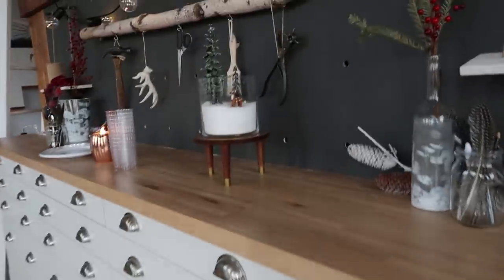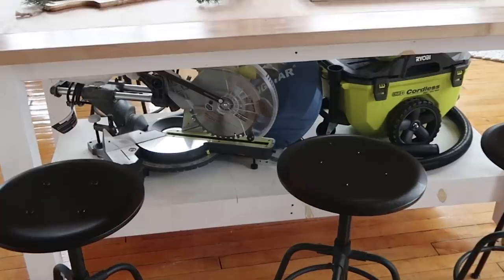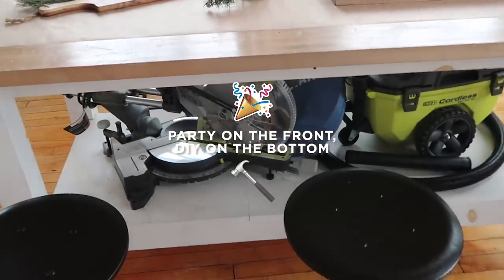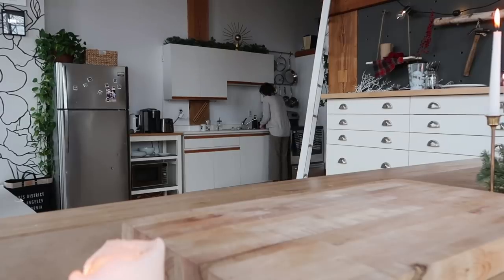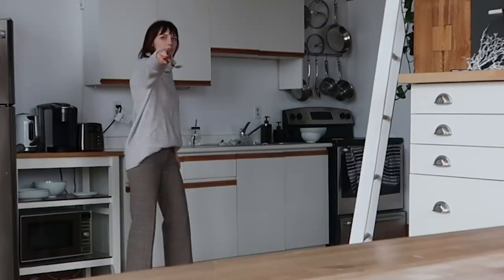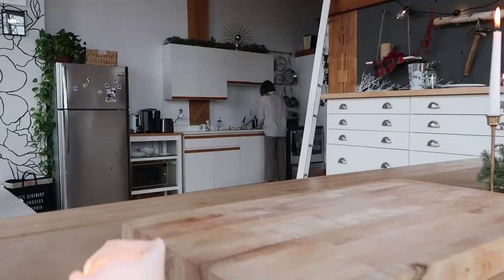All right, we're ready. My favorite part about this table is the saws underneath it. Like, hey, party on the front, DIY on the bottom. Who didn't wash their dishes on Friday? I'm looking at you, whoever you are.